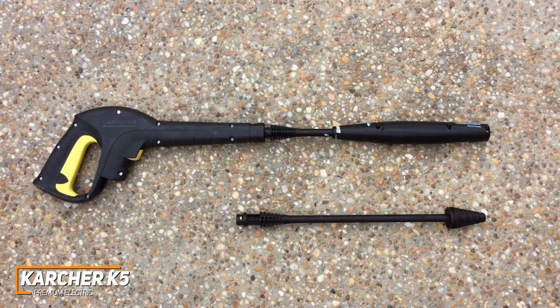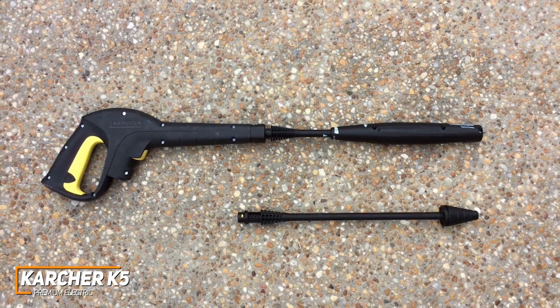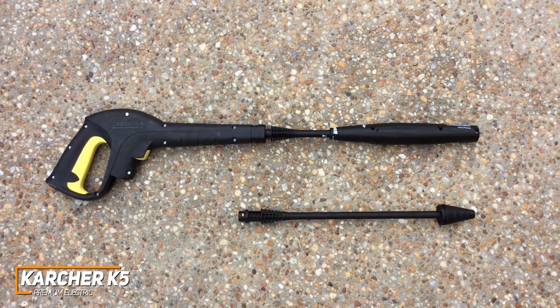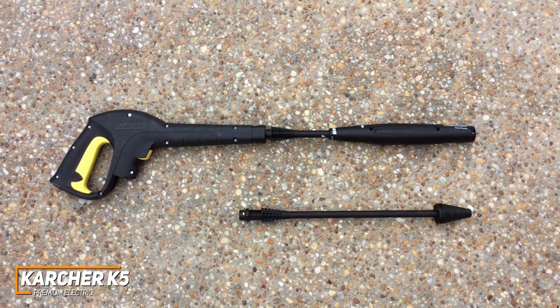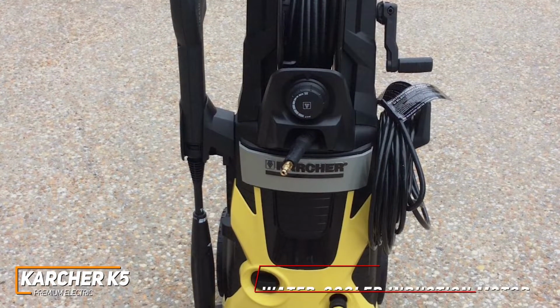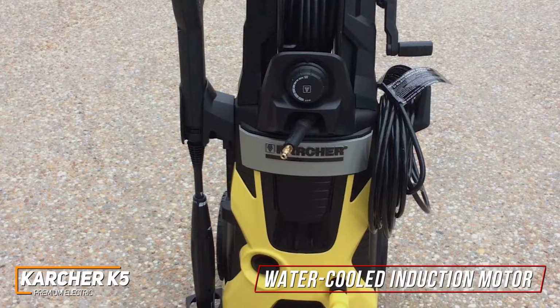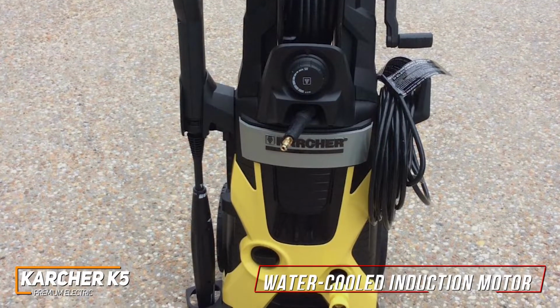It comes with 2 cleaning wands, including a dirt blaster that increases the pressure for more demanding tasks, and a Vario power spray wand to save water for quicker jobs. Unlike electric models such as the Sunjo SPX 3000, it utilizes a water-cooled induction motor to improve its durability and performance, regulate the temperature more effectively, reduce noise, and more.